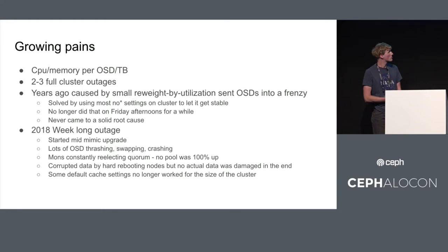The other one, which was way worse actually, was September last year or so, mid-Mimic upgrade, which made it even more fun because I couldn't figure out if it was the upgrade that caused it or something else. I wouldn't worry too much about upgrading to Mimic from Luminous. I'm pretty positive it wasn't that. It's more the scale of that cluster. It just keeps growing and growing. At the time, we were at 800 OSDs or whatever and 6 petabytes.